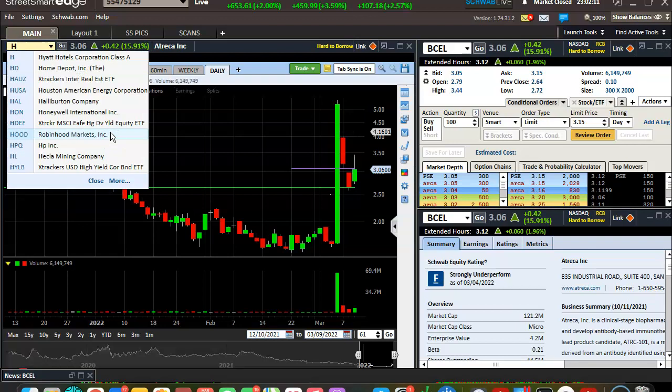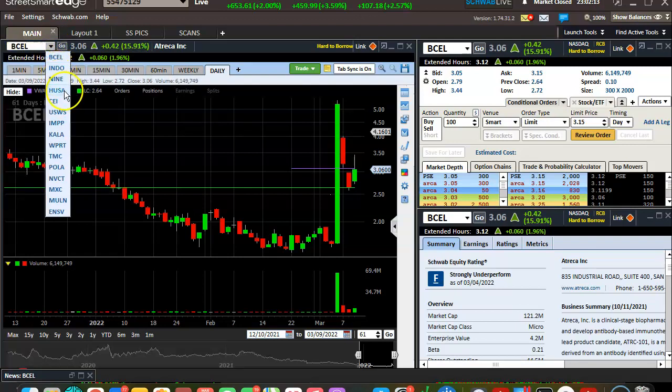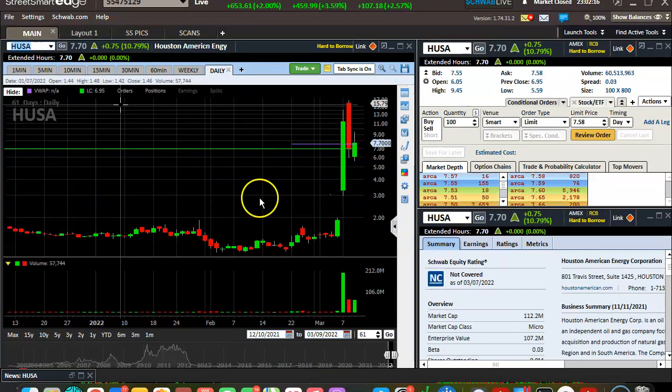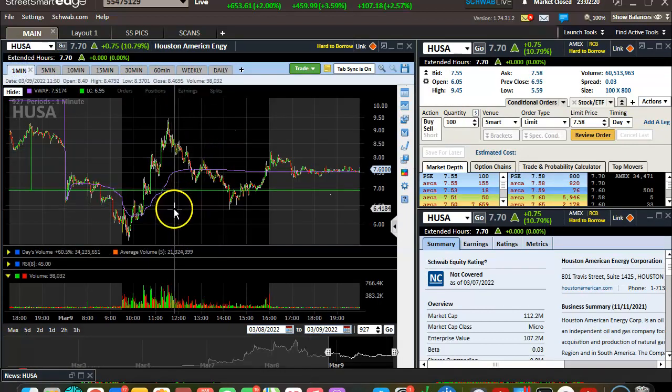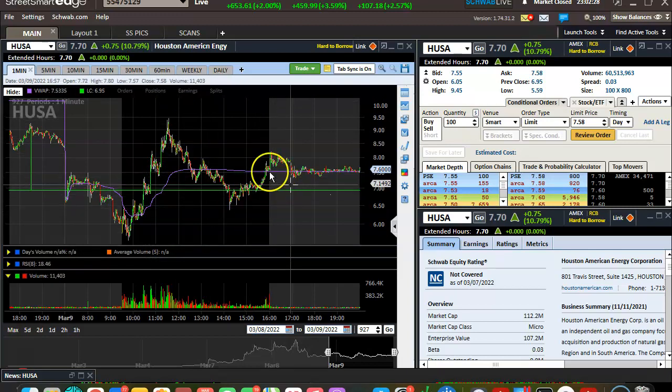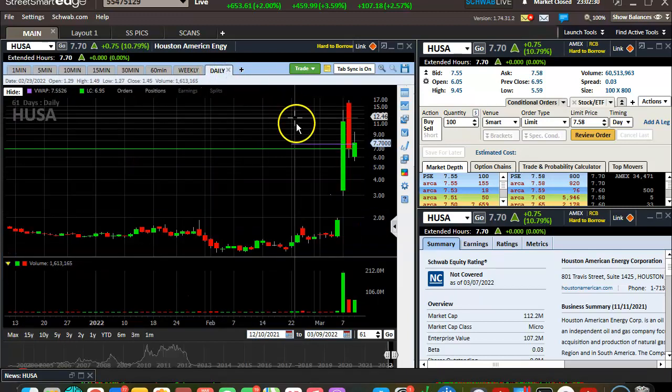For example, Husa, a solid move today from the low sixes, mid sixes, getting to the mid nines. So roughly 40% here. Still kind of holding up, so this thing could possibly continue higher. But that's not really the move I'm trying to play. That's kind of me getting out of my comfort zone.